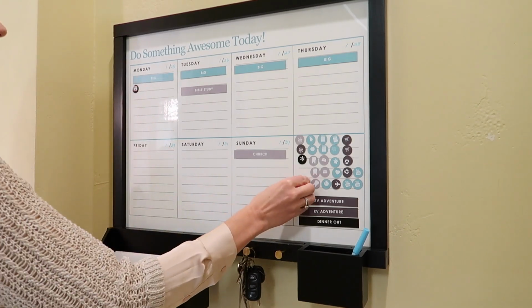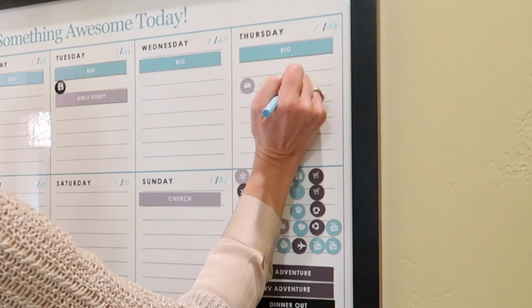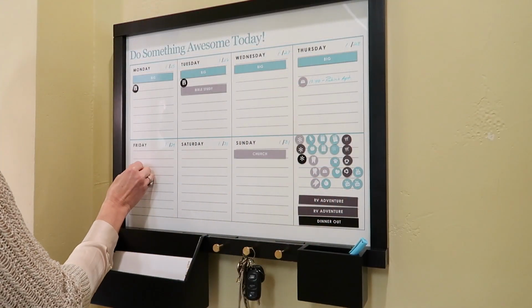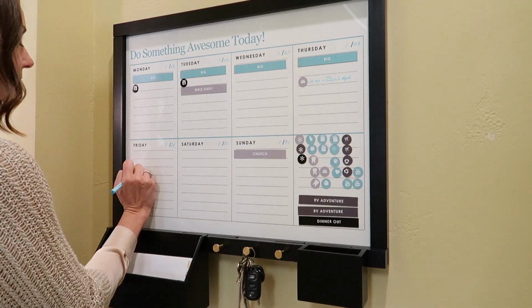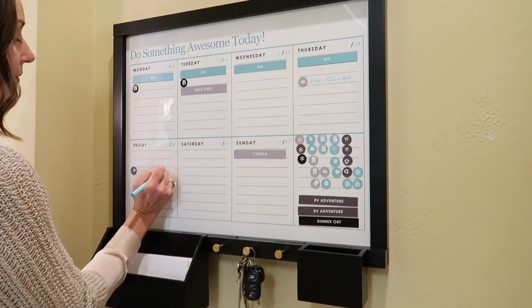It was really fun to customize the magnetic stickers to suit our family, and it makes it a great way for us to put things on the calendar that reoccur regularly, and I can write in everything else with a wet erase marker and just wipe it clean the next week.